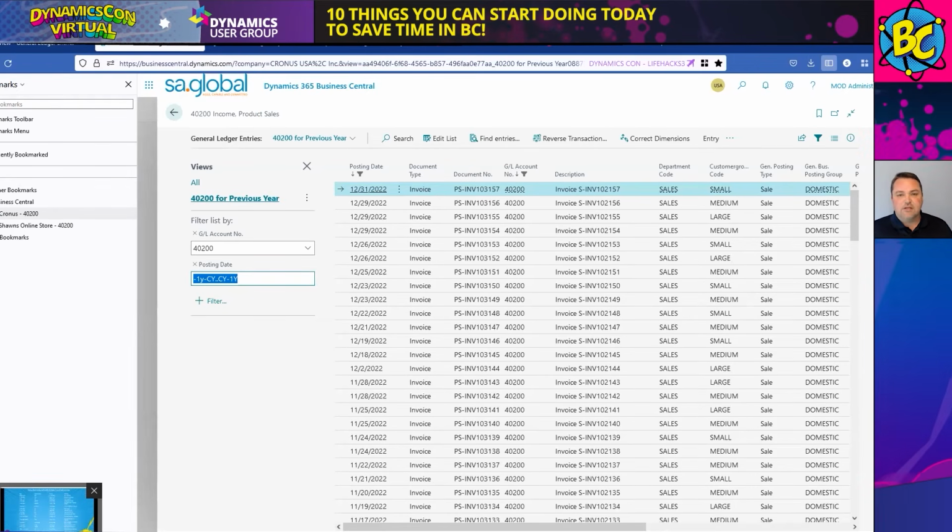This is fantastic to use in recurring batches as well. Job queues, saved report filters. I'm trying to think what else. Yeah, tell me what you use it for, actually. I'd love to hear what you find the date formula to be most useful for if you're using it. If not, let me know what you're looking forward to using it the most.